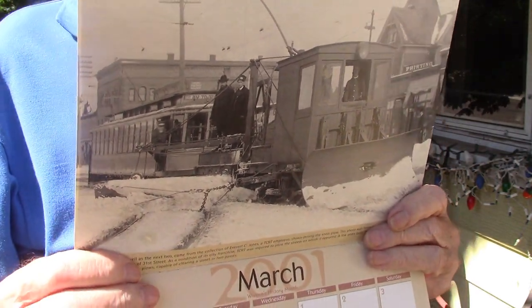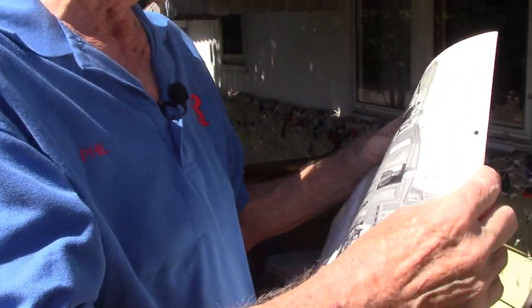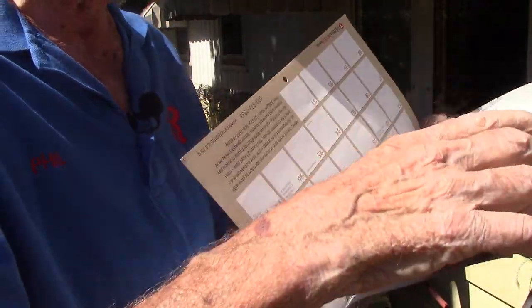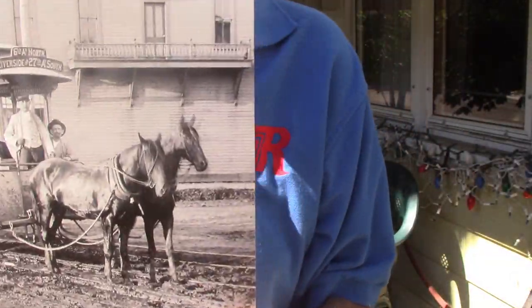And then it didn't become fun anymore. Okay, so there you have that. One more, and then I'm going to go sit down and have my coffee. Here we go. How about a nice day on the Riverside and 27th Avenue line?